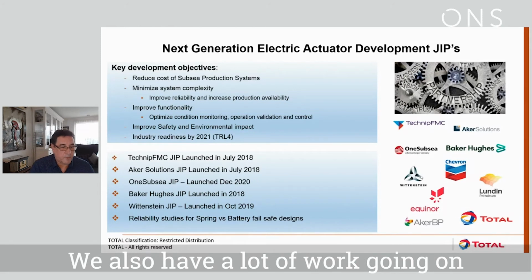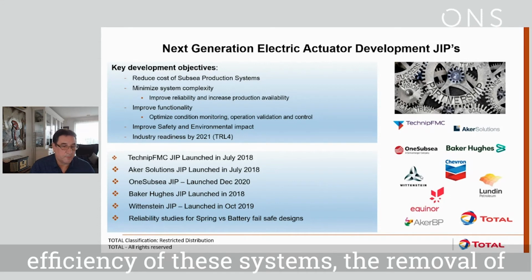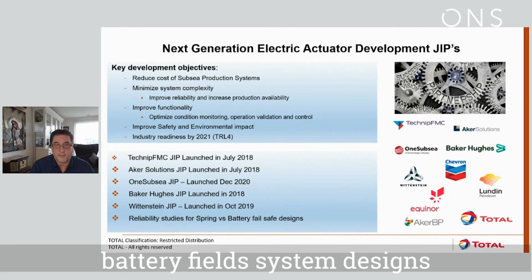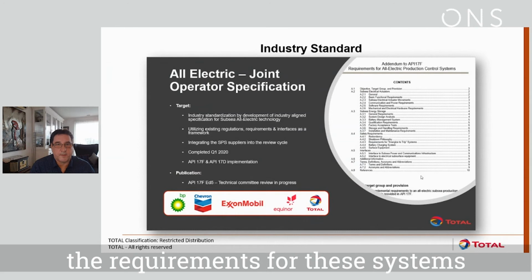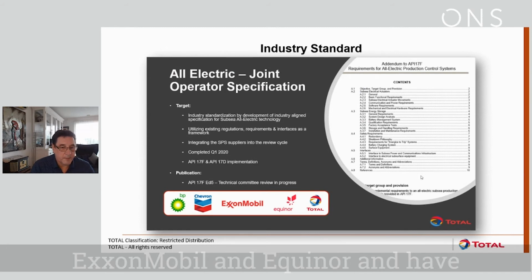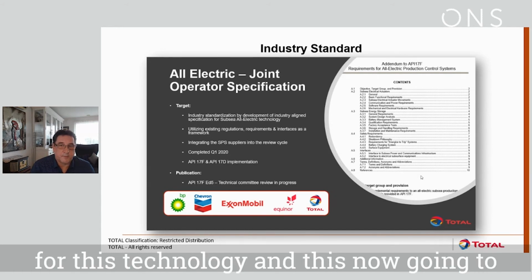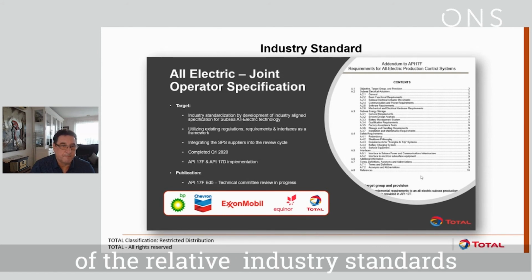We also have a lot of work going on looking at how we can improve the efficiency of these systems, the removal of springs, for example, and replacing them with battery fail-safe system designs. And finally, of course, we want to standardize the requirements for these systems. They're not really well covered today in the existing industry standards. So we've worked together with BP, Chevron, ExxonMobil, and Equinor, and have developed a common set of requirements for this technology. And this now is going to be implemented into the next release of the relative industry standards.